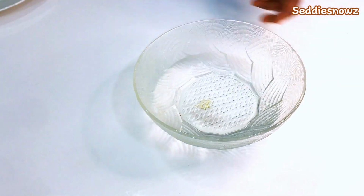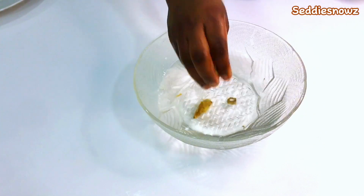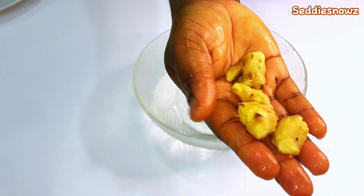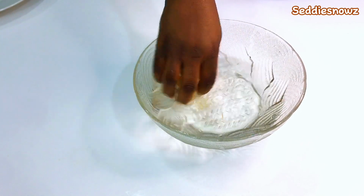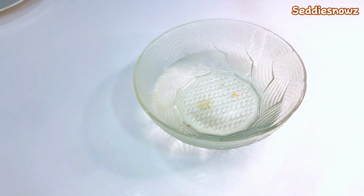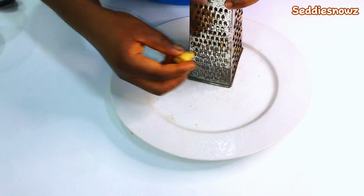So the next item I'm going to be using for this is ginger, and I've gone ahead to scrape it as well. So I'm just going to give it a good rinse, then carry on with the next process. And ginger contains essential vitamins and minerals such as magnesium, potassium, and phosphorus, all of which have the ability to nourish the scalp and promote hair growth. So for this reason, ginger has been used traditionally for fighting hair loss and promoting hair growth.